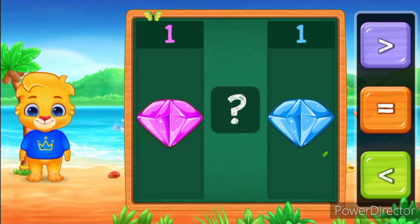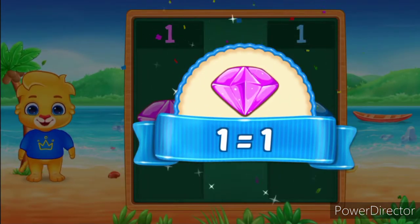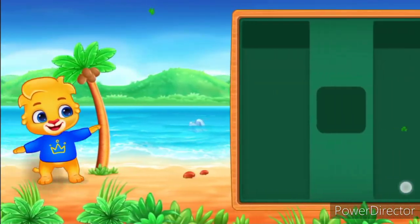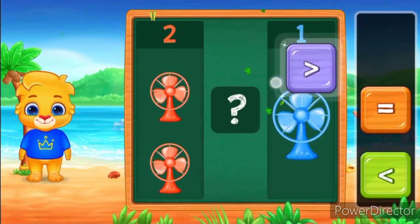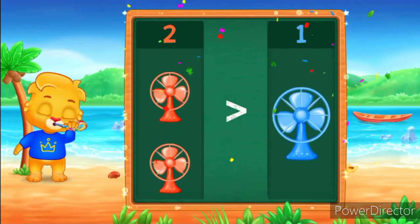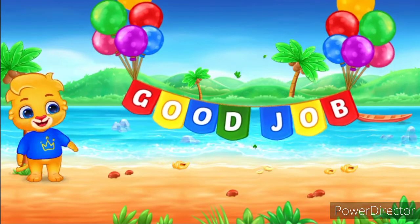Diamonds. Equal. 1 is equal to 1. Fan. Greater than. 2 is greater than 1. Good job!